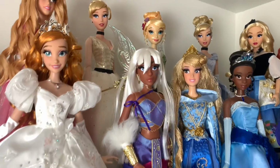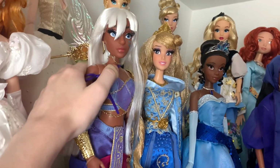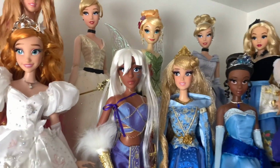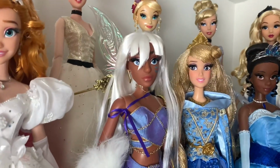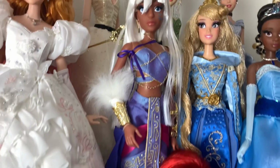And then this is Kida. This was the first Kida doll they've made legit since her movie came out. And I actually had the Kida doll as a kid, and I got her again, not recently, actually 4 years ago at a flea market, and that was a fantastic find. But I love this doll. So cool that she came out.